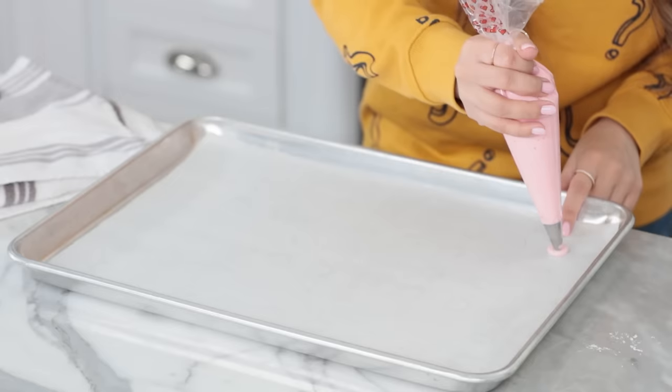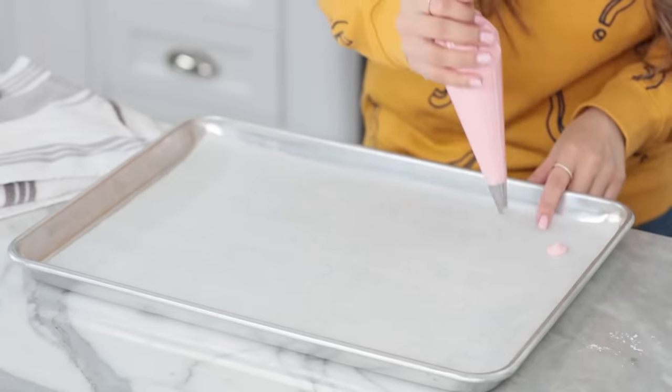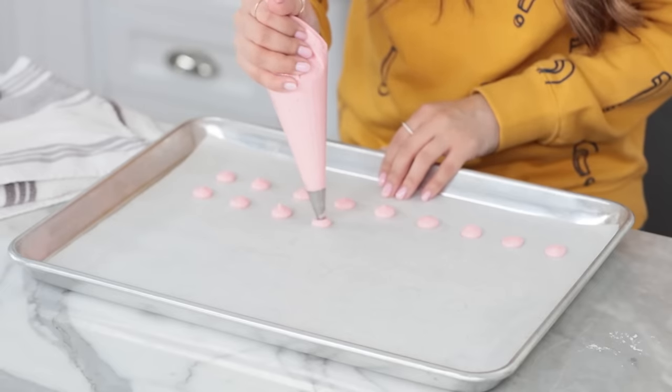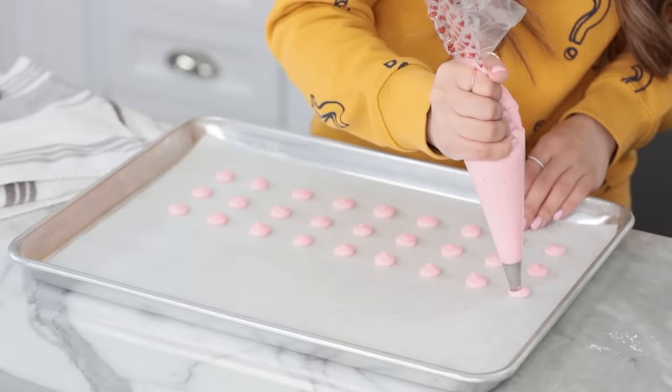Now, just like her TikTok video, we are gonna pipe little macarons. I'm just piping around the outside and then pull up. Oh, my nails match. That was an accident. I'm just gonna pipe as many as I can because we need to make enough to fill a whole bowl of cereal.